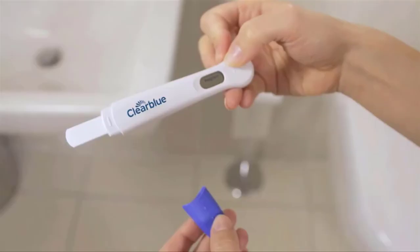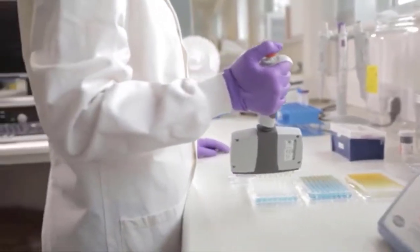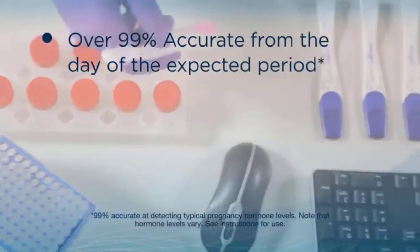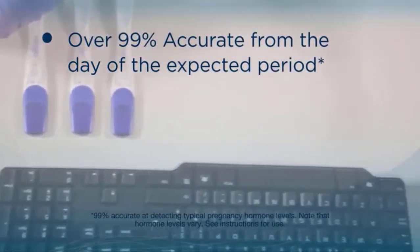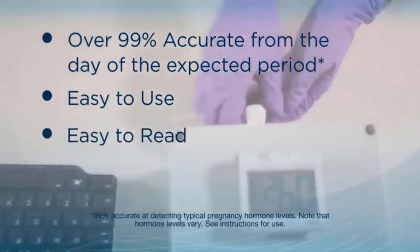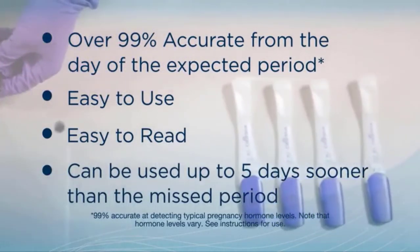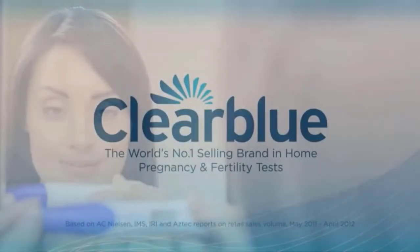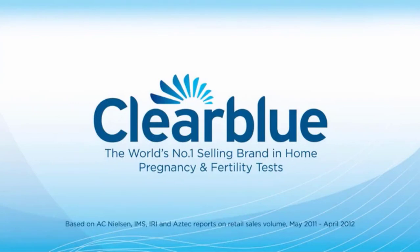For women wanting the peace of mind of results in words, there's Clearblue Digital Pregnancy Test with unmistakably clear results. Clearblue pregnancy tests are designed and extensively tested in our laboratories to give you the confidence that they are over 99% accurate from the day of the expected period, easy to use, easy to read, and can be used up to 5 days sooner than the missed period. Clearblue has helped millions of women around the world get the clarity that they deserve. At such an important time, don't leave it up to chance. Clearblue, the world's number 1 selling brand in home pregnancy and fertility tests.